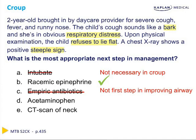Empiric antibiotics are wrong because croup tends to be a viral issue. But even if this was a bacterial issue, you could argue that you still wouldn't give empiric antibiotics as your first step, because this kid's coming in with respiratory distress, which means your focus should be on securing the airway and improving the respiratory distress. Antibiotics take time to work, so even if this was a bacterial infection, C would not be the right answer and you would still do some other measure to secure the airway.